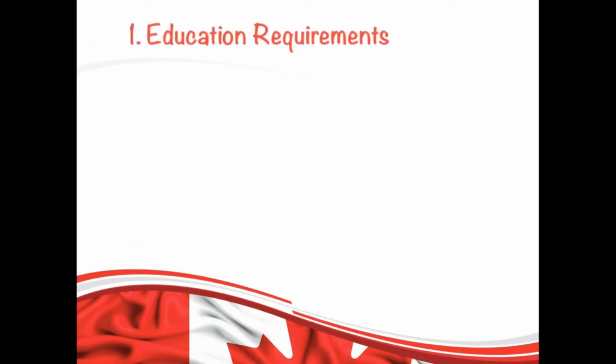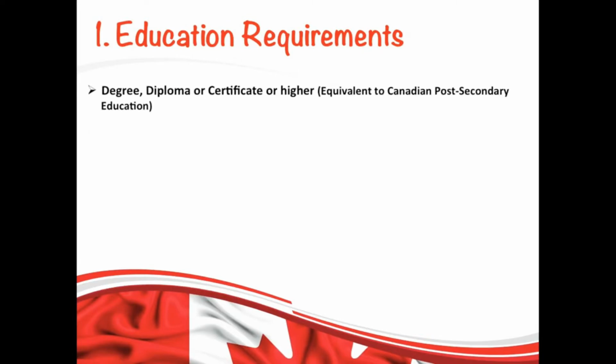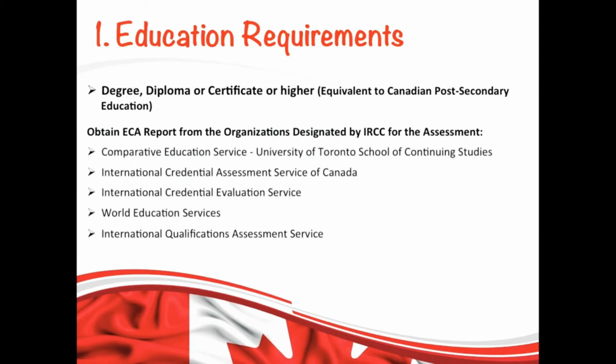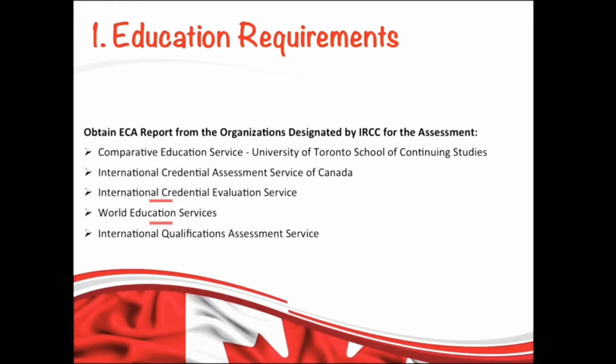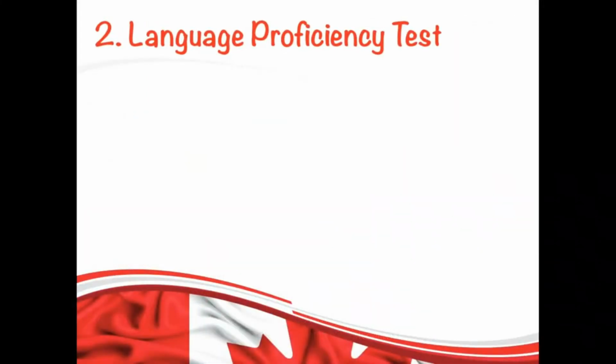First of all, let's discuss the education requirement. The minimum education requirement is a degree or diploma that is equivalent to Canadian post-secondary education. And guys, if you have completed your studies outside of Canada, you need to get an educational credential assessment, which is also called ECA. The assessment must be done by one of the organizations designated by IRCC, and each organization charges a different fee and has different processing times. So guys, please check their websites and select the one that is best for you. However, I would recommend WES because it has less processing time as compared to others and the fee is low as well.